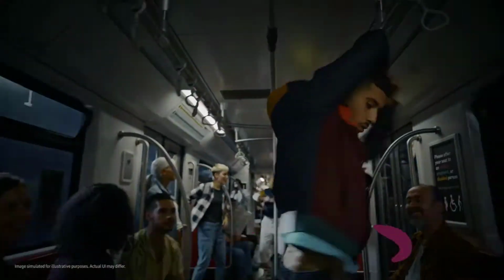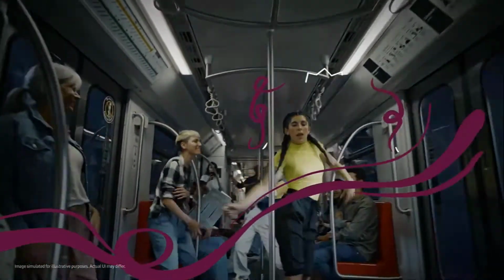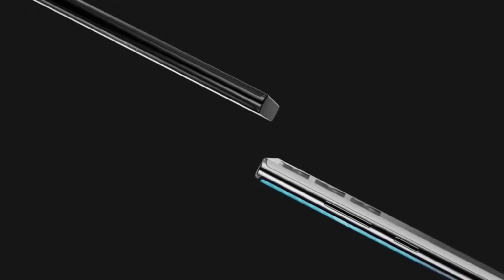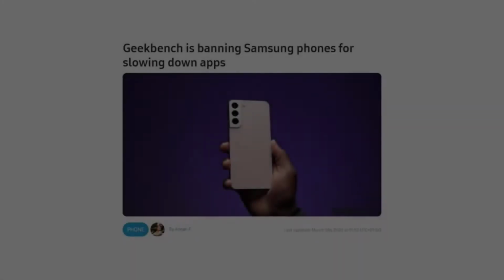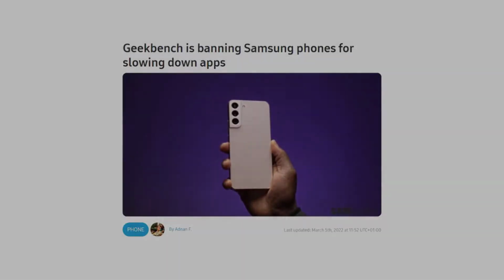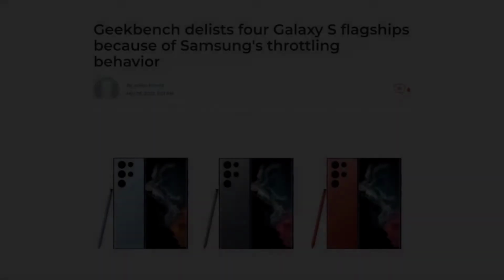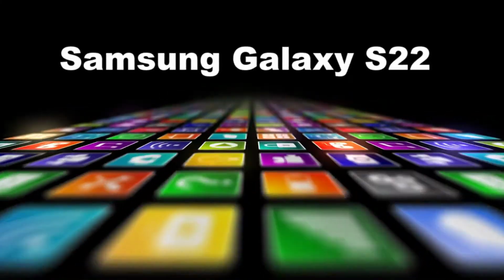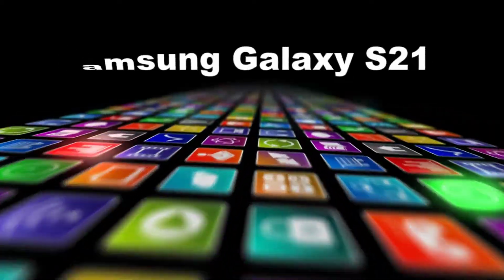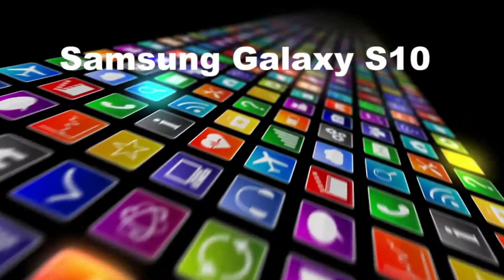Samsung responded saying they will issue an update that gives users an option to run the phone at its full potential, no matter which app you use. But it looks like it's too little and too late, as Geekbench has now banned the Galaxy S22 along with other Samsung phones which are using the Game Optimization Service. The list includes the Galaxy S22, S21, S20, and the S10 series.